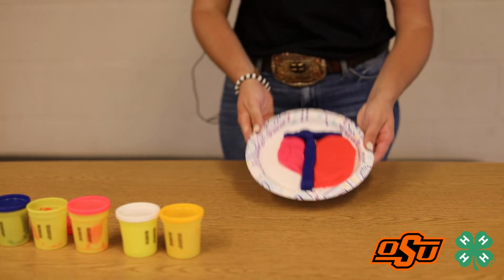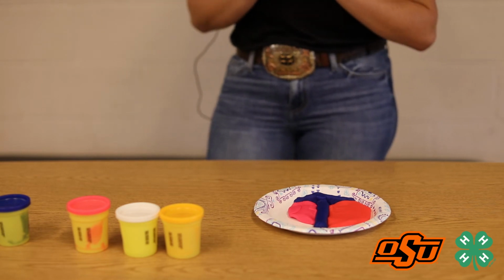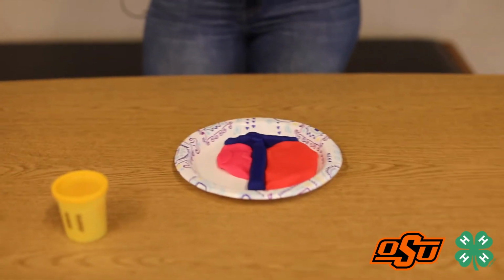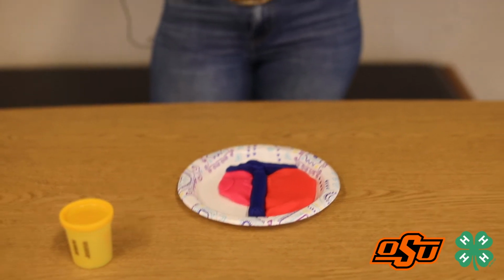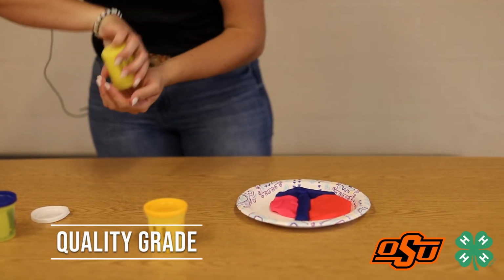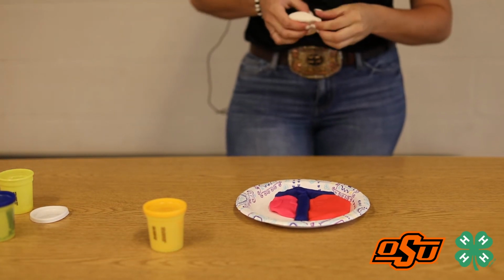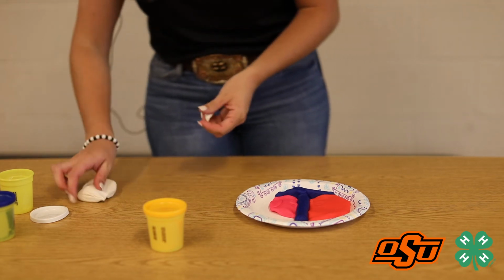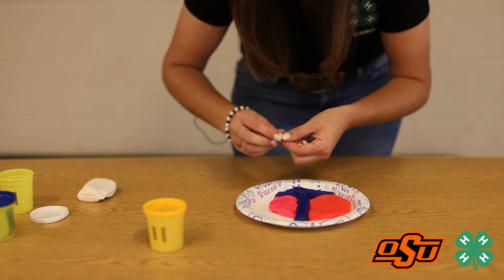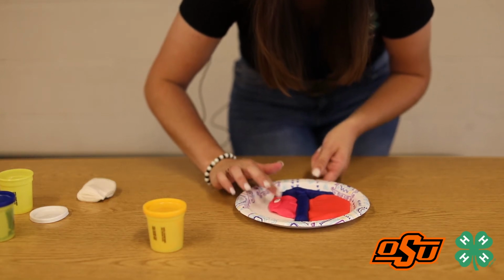Just like so. As we talked about in our lesson, the most important part of a steak is actually the marbling because it gives your steak the best flavor. I don't know about you guys, but I love a high choice or a prime steak because that's the highest quality grade that you can receive. Now we are going to put our marbling, which is the intramuscular flecks of fat in the steak, into both sides of it. We'll start out with our half heart and just pinch out little bitty pieces of white and put it in.